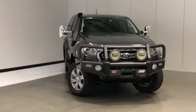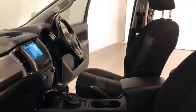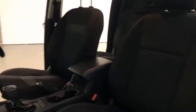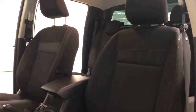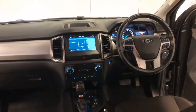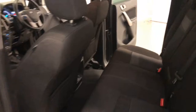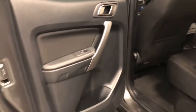Ford claims the Ranger uses 8.7 litres per 100 kilometres of diesel in the combined city and highway cycle, while putting out 229 grams of CO2. It has an 80-litre fuel tank, meaning it should be able to travel 920 kilometres per full tank. It requires a service every 12 months or 15,000 kilometres, whichever comes first.